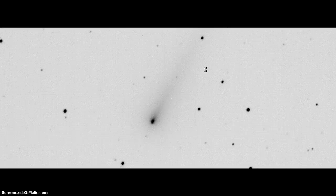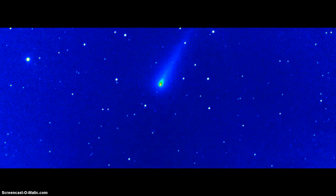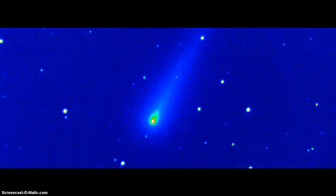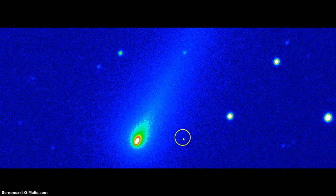Changing the filter, the visual for this image, to the rainbow mode. Let me get a different look at it. Star, dust.